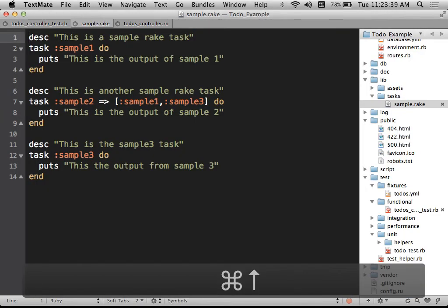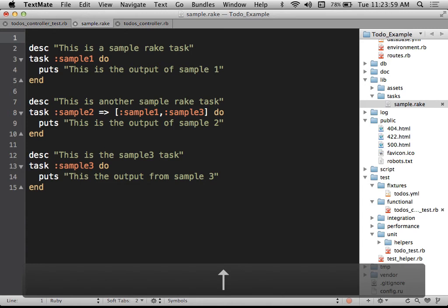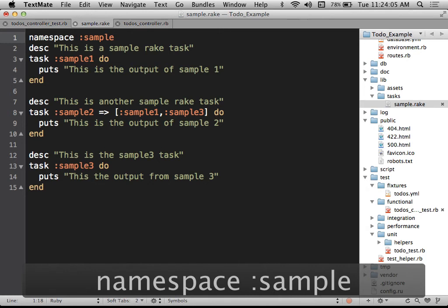It's not at all uncommon when you start putting together Rake tasks that you start getting a lot of different tasks that all tend to have something to do with one another, that all sort of share a common theme or goal. Right? In order to organize your tasks a little bit better, your tasks can also be put into what's called a namespace. Right? So I could, for example, up at the top of my file here, put in namespace and then provide a name. I'll call it sample.